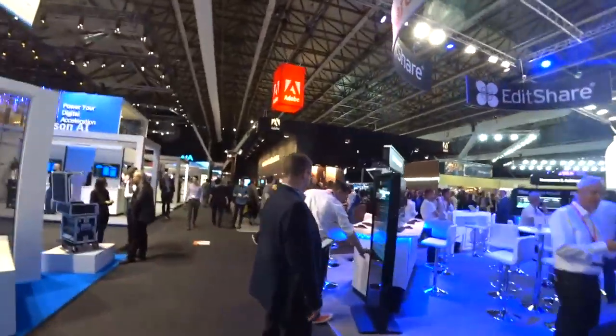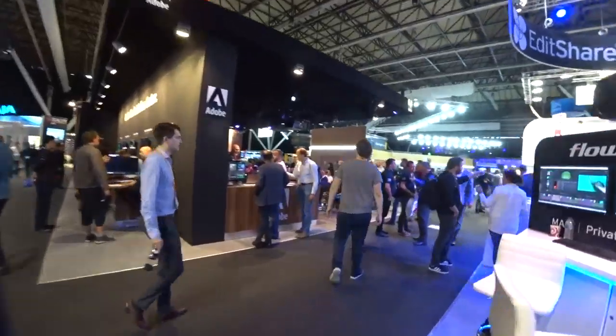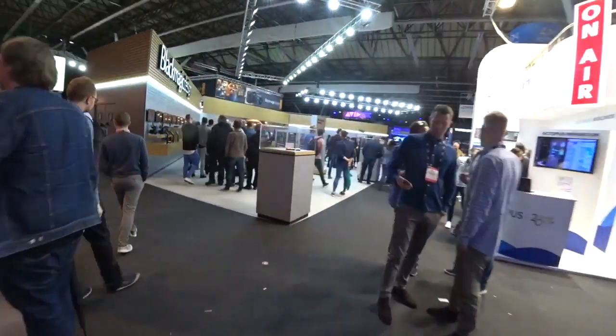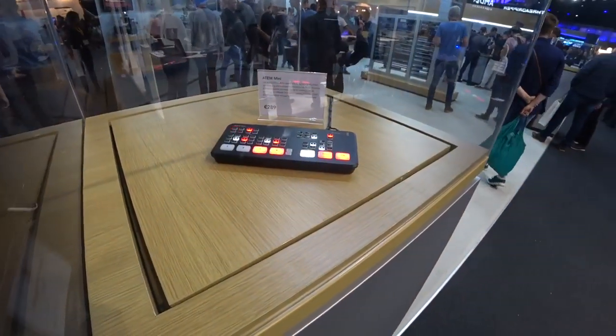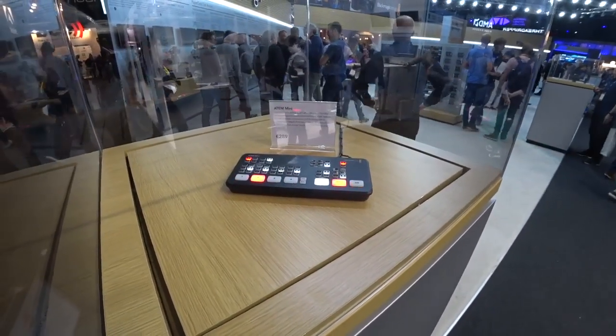So again, walking a bit. Adobe, of course, is also here, like always. Let's go into this location right here. Let's go into the Blackmagic booth. So here, this is what I want to talk to you about. The ATEM Mini, less than 300 euros or dollars.